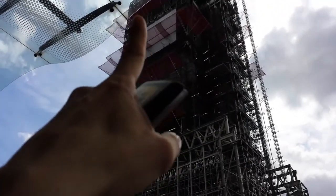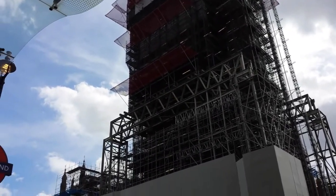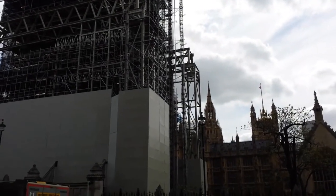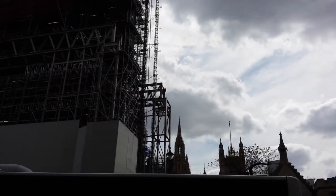Up there is the bell, Big Ben. Remember that's the bell, not the tower. That's Elizabeth Tower at the top. And as you know, the whole thing is Houses of Parliament. And that was the bit that got destroyed in the film. So I'm going to show you another location where London Has Fallen was filmed as well.